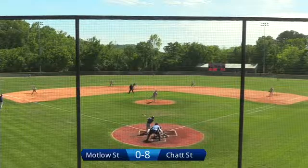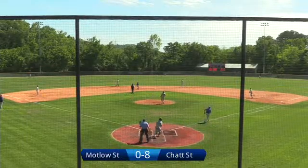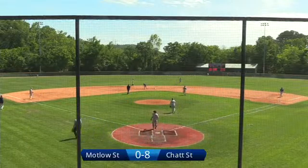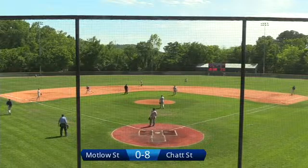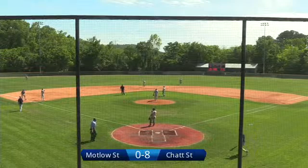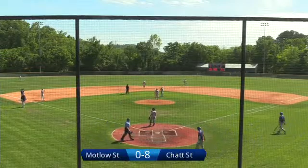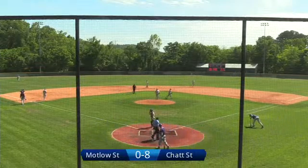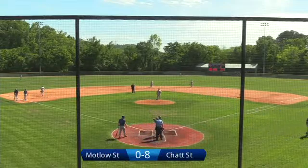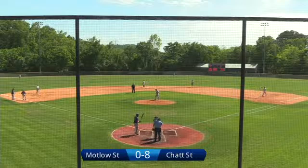The pitch swung on, deep center field. That might have a chance, folks. And just missed at the warning track, but Brody Ballou will tag up and head to third. Good sac, good hit from Braden Graves. Unfortunate that it was caught, but good job of moving the runner. Just what we needed. Now that brings up the third baseman, number 25, Devin McCarron.